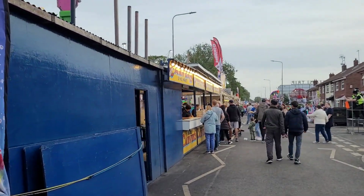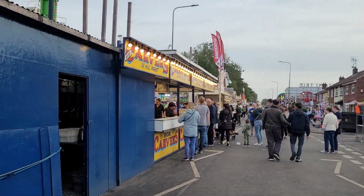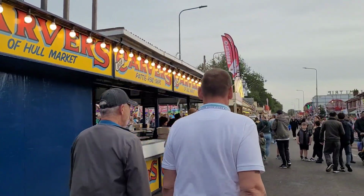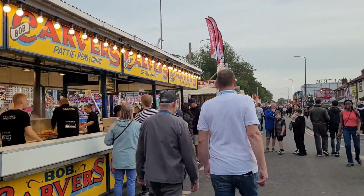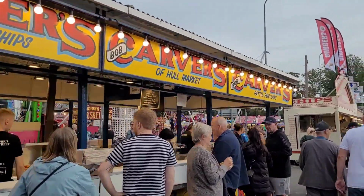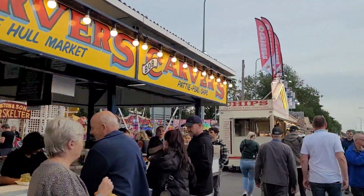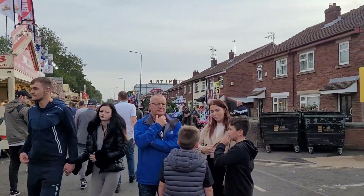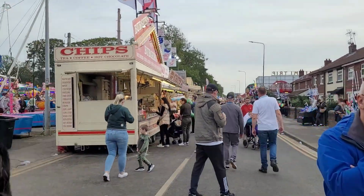Here's Bobby C's. Good old Bob Carver's. I don't know what I'm going to get. Do I get Bob Carver's? Do I get Footlong fries with chocolate sauce? Yeah. I want to get a cheap burger. Oh God. There's just too much choice. Too much to eat.